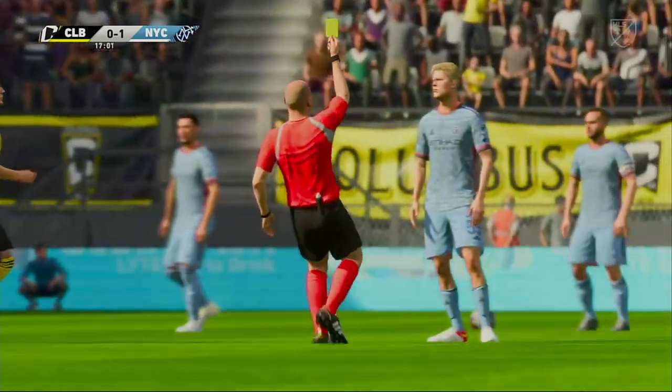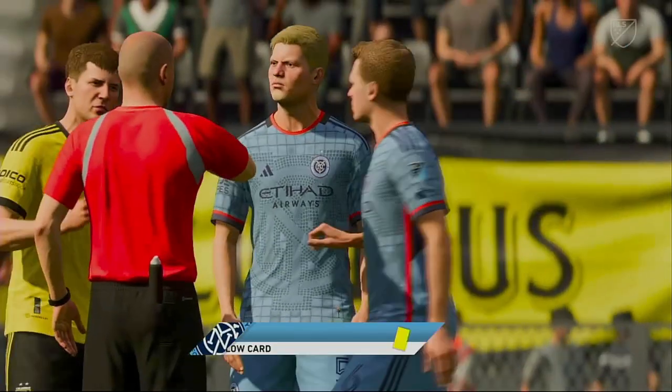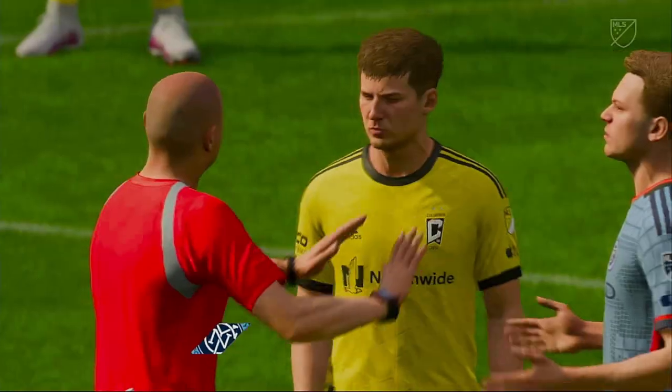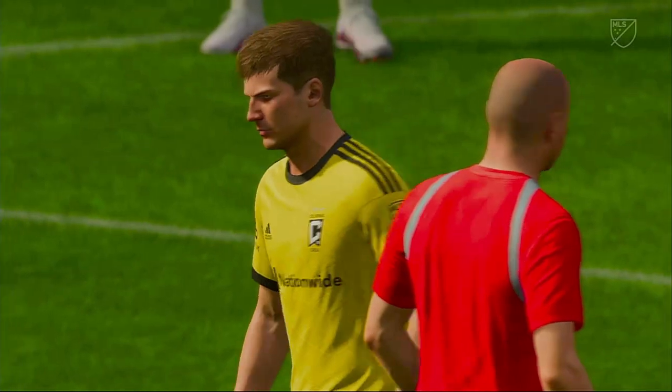Bad challenge, and now it's up to the referee in terms of what to do next. And he does produce the yellow card. Yeah, and it certainly deserved a yellow. It's a poor challenge, you have to say.